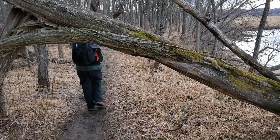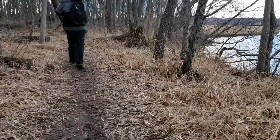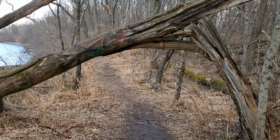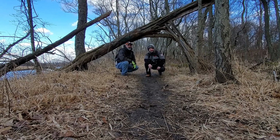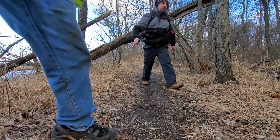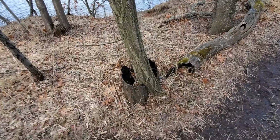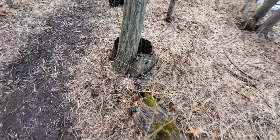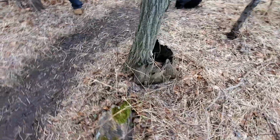On we go. Here's our little tree bridge across the path here. Perfect. So as we're walking along, there's just different things that we're finding in nature here. Here you got a tree growing out of an old tree stump. So it's a tree in a tree.